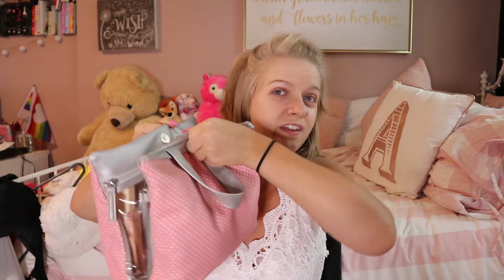Anyway, I've already been talking for 3 minutes, so let's just get started. Majority of the products that I'm using are like drugstore priced or drugstore branded. Also, my makeup bag is freaking filthy on the inside.